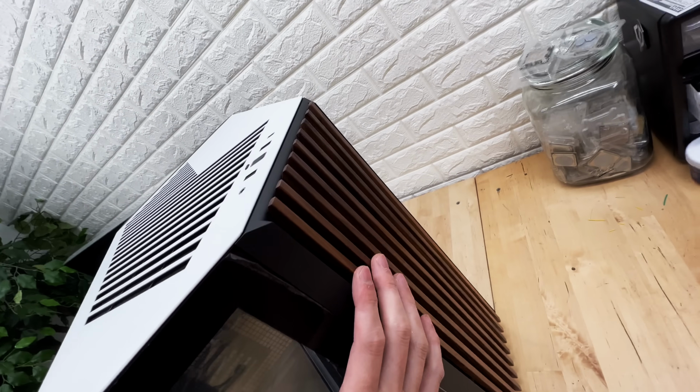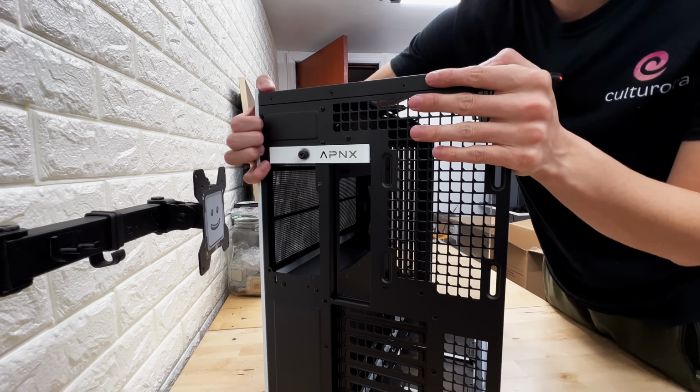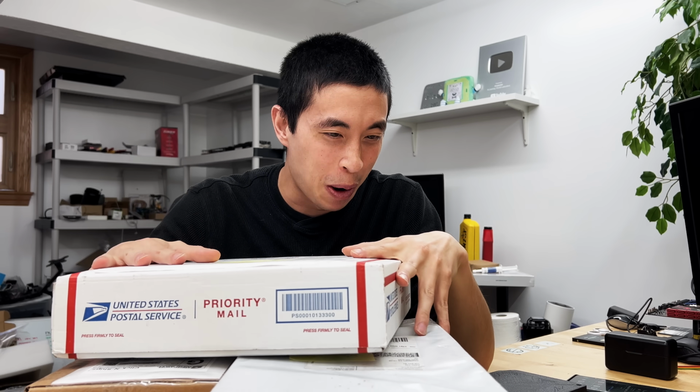And to house it all together, I'll be using APNX's brand new V1 case, which drops today. And at the end of the video, I'll let you know my overall thoughts, assuming of course that I still have eardrums from all of these loud, annoying components. So let's start by seeing how loud each of these are individually.